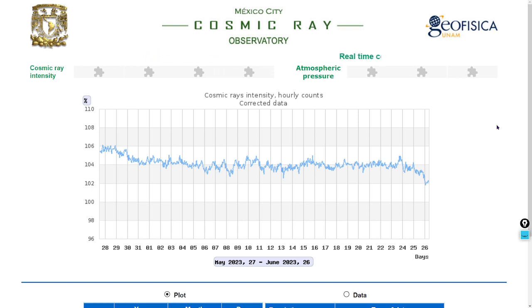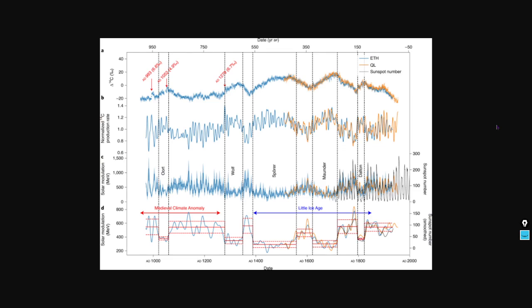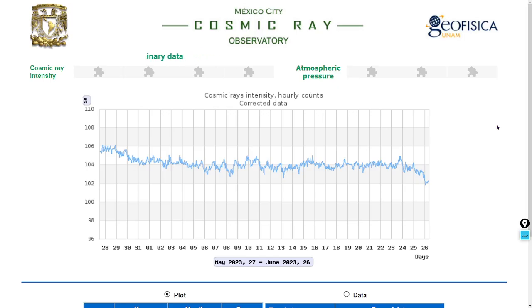And by the way, if you notice, there haven't been a lot of solar energetic particle events or even geomagnetic storms. Don't you find that interesting? Some of us find it interesting. More on that in a minute.